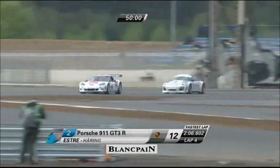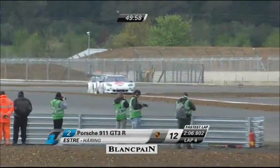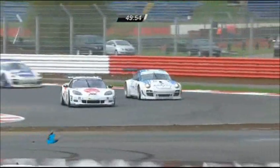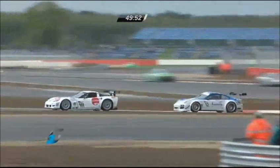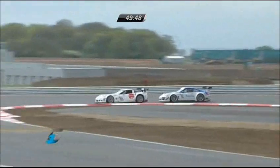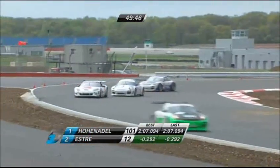A great battle developing with two completely different cars. Fastest lap of the race just set by Kevin Estre, who looks to the outside line. I don't think that's going to work, Johnny. No, it's not there. No. But I think it's just putting pressure on the guy. He just wants to keep on niggling and naggling at him, and if he does that, he might make a mistake and he'll be able to get through.